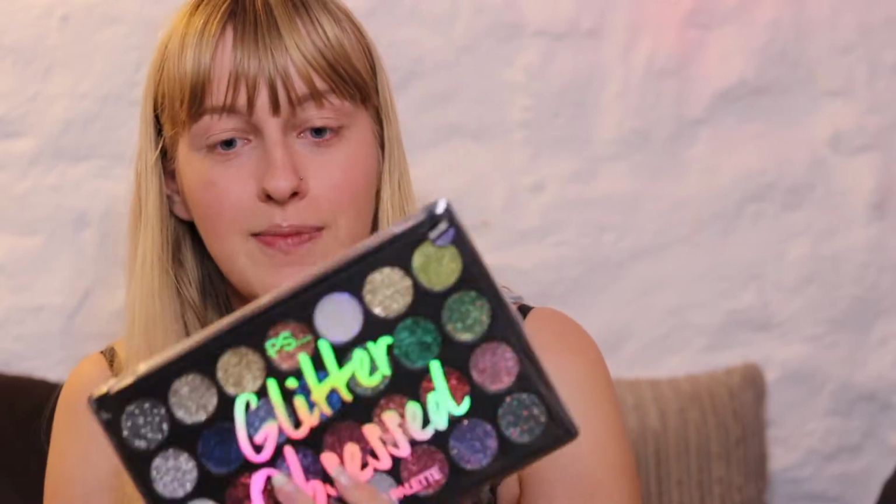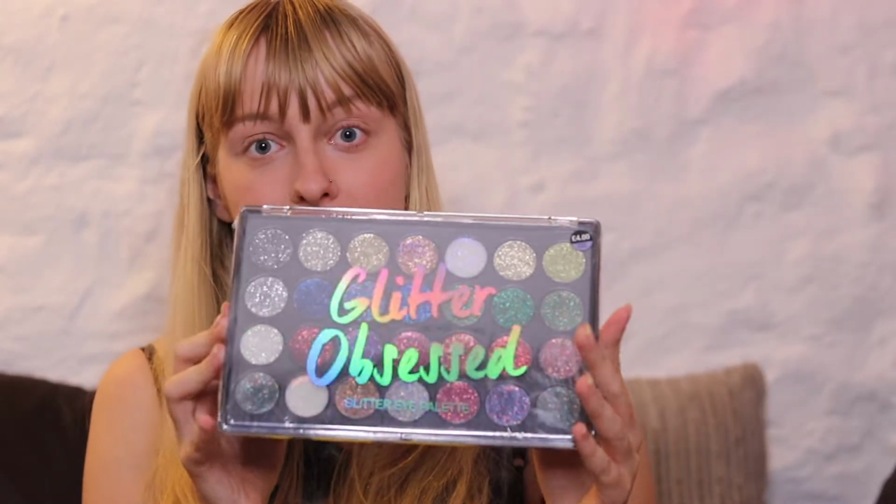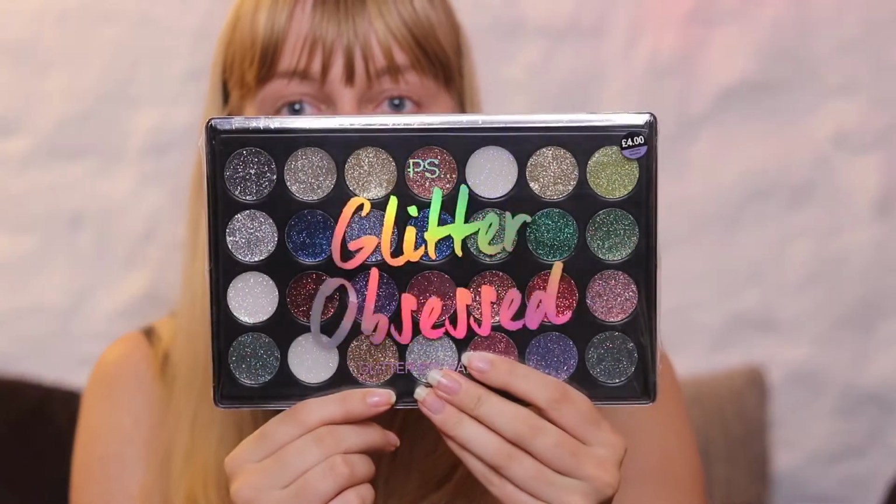So for this video I'm going to be testing the Primark Glitter Obsessed Glitter Eye Palette, which looks like this. It's really crazy. It's got really cool crazy colours in it, and I actually cannot wait to try some of these out. I actually really like the packaging. I don't know if you can see it says Glitter Obsessed on the thing, but it's like holographic. It's really cool. And I got this for £4, which is such a bargain.